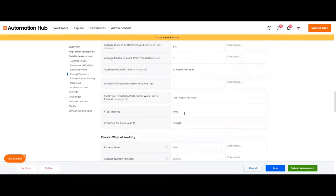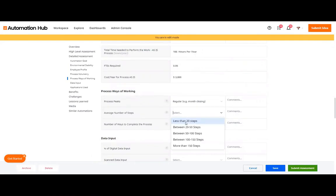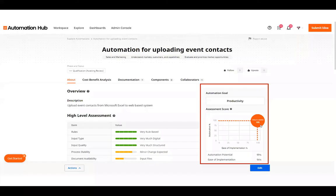So it's really a great way to put all of these details in place for this specific idea. Now, it actually takes really quick. So if you're sitting with a business user, you can very quickly go through and add all these details. The outcome of adding those details is that I get an automation goal or productivity matrix that tells me how many hours I might be able to save by automating this specific process. So here you can see with a very simple process, I can save the company 105 hours a year by automating that very simple Excel to web-based system.